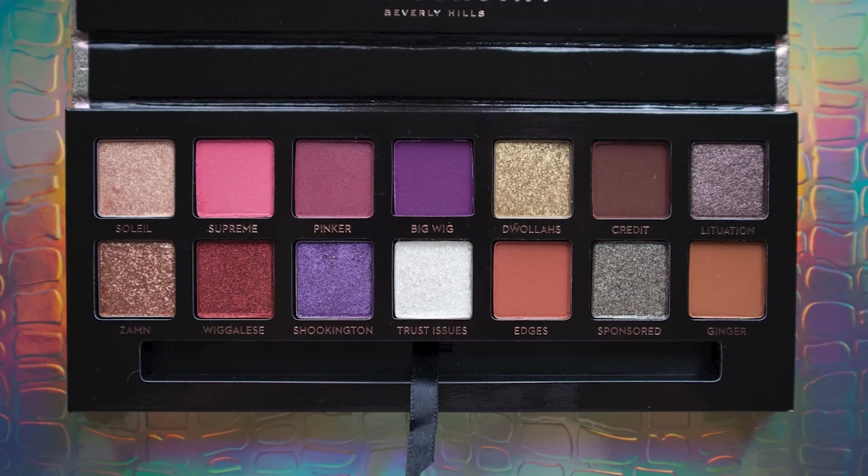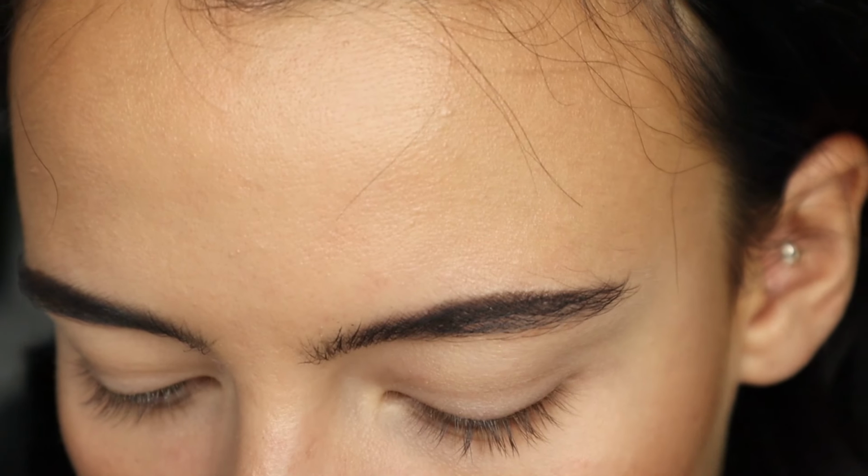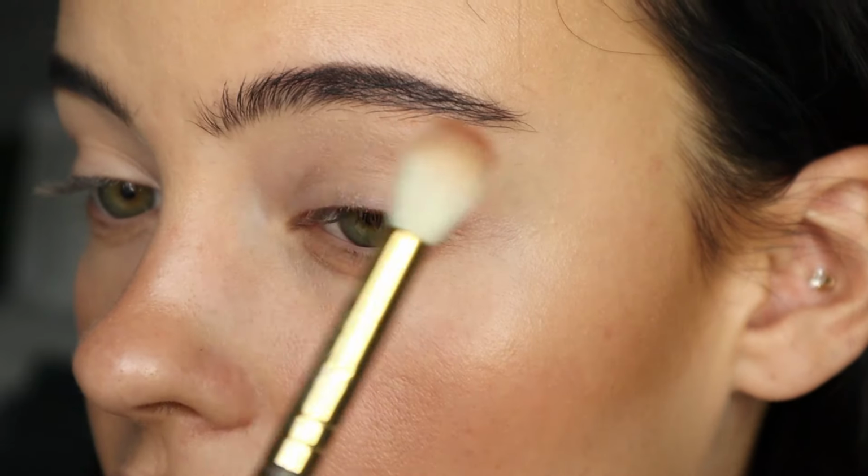So once again, I'm going to be taking the shade Ginger on a Smith 232 brush and doing the exact same thing as the first look.